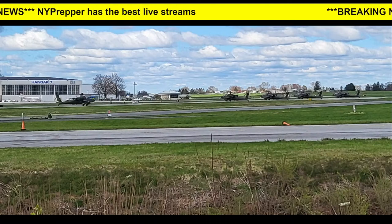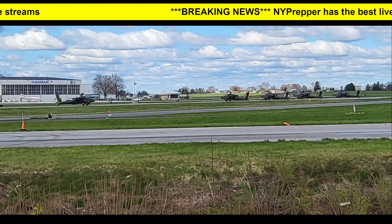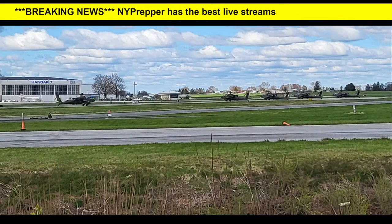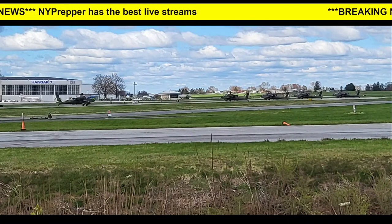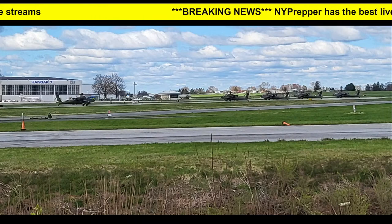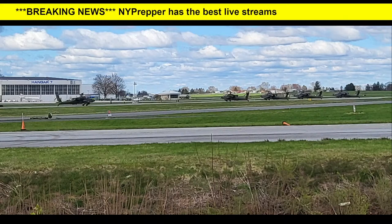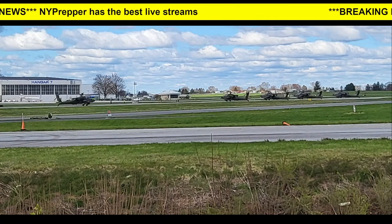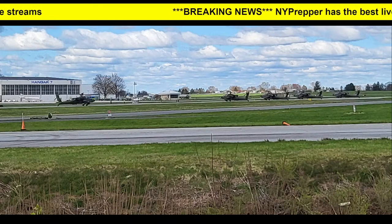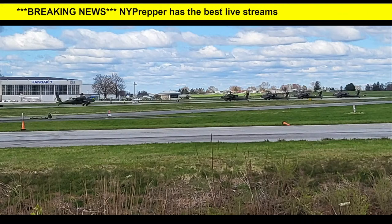Here were some Apaches that were spotted just yesterday. The same source that I have sent me this picture. 1, 2, 3, 4, 5 Apaches sitting at an airport in eastern Pennsylvania. This is very unusual, guys. This is not for anything domestic, unless they're planning to use attack helicopters against us. I really doubt that this is for anything domestic. Okay, unless they're going to really declare war on the people, which I guess is possible these days. You just never know.